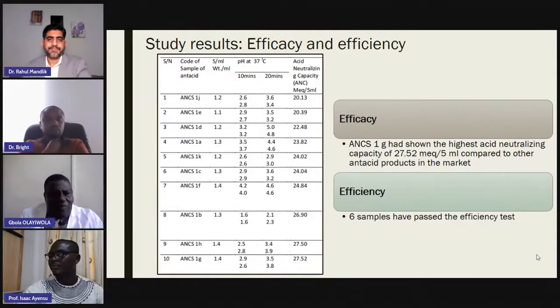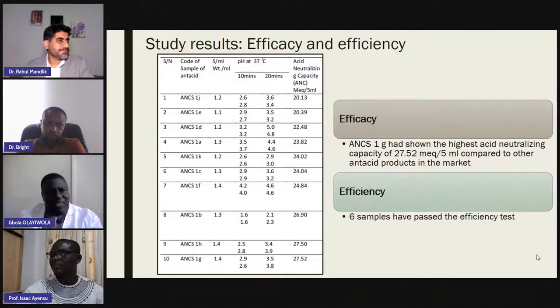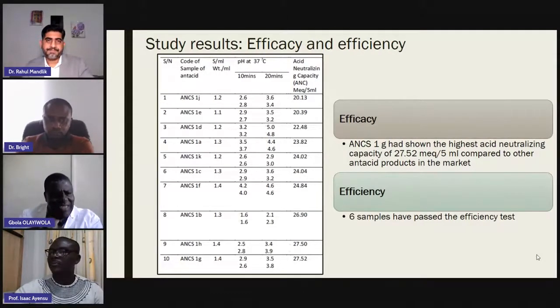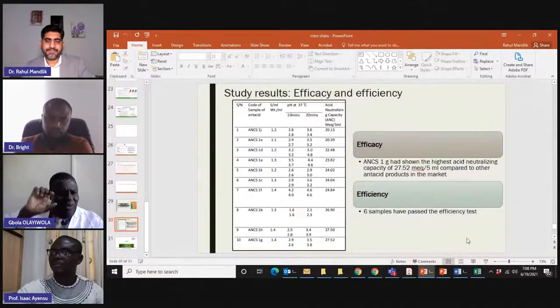But in terms of why one is different from the other, apart from some of the things that may be common to all, such as the source of raw materials and the manufacturing procedure, there is the composition. In this context, we found the content of ANC as IG to be like the ideal composition, giving us a cutting edge over the other products.